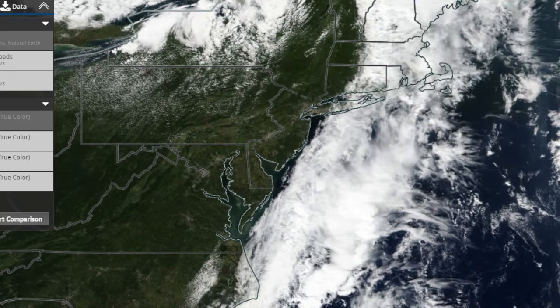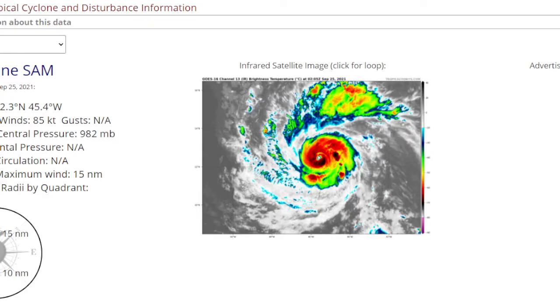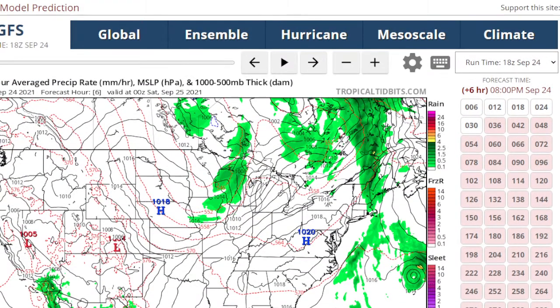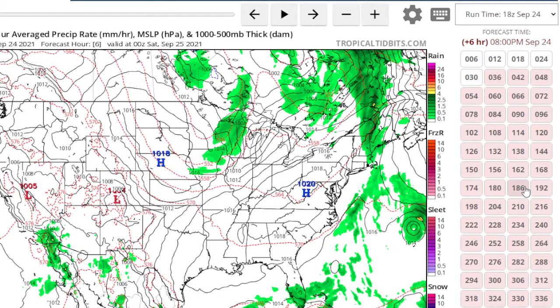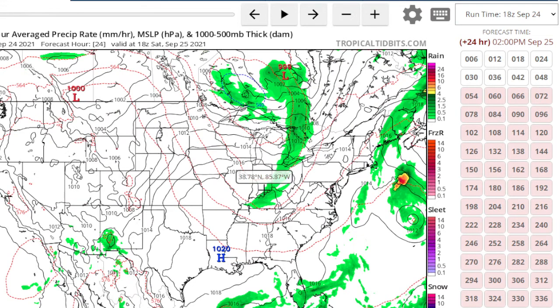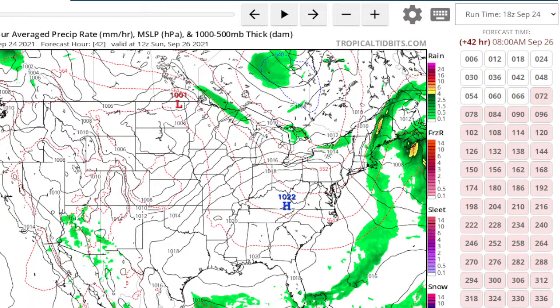So let's go to Tropical Tidbits now and look at some of the models here. And luckily I've got the 0Z and all that stuff that we can look at. But I want to start first with the GFS and the overall pattern as we head into the weekend. So we have this high building in, but we have to wait for this little piece here to come through, this little trough, which will help push this front offshore for Sunday.